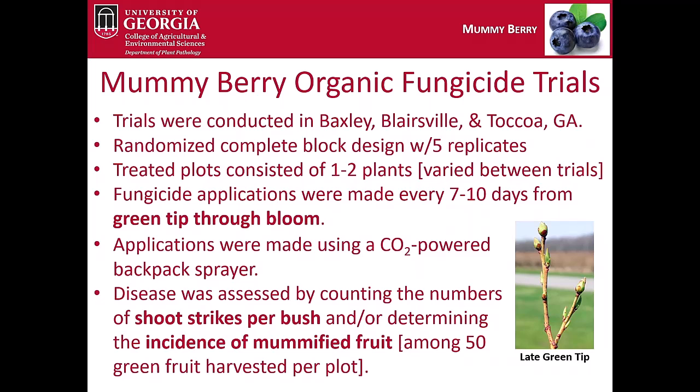We did randomized complete block designs with 5 replicates. The treated plots generally were 1 or 2 plants, depending on the size of the plant and how much fruit we could assess off of the plant. The fungicide applications were made every 7 to 10 days, so very frequently, from green tip all the way through bloom, and that's at the recommendation of the different organic fungicide companies and labels to apply them on a frequent basis. And we made applications using a backpack, and we assessed disease by either counting the number of strikes, those leaves that shrivel up, or by determining the incidence of mummified fruit among the fruit we harvested.